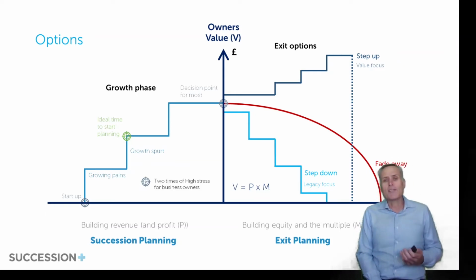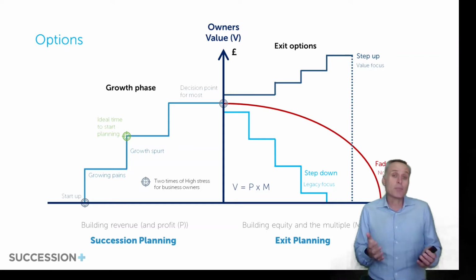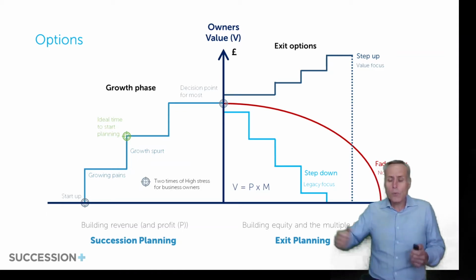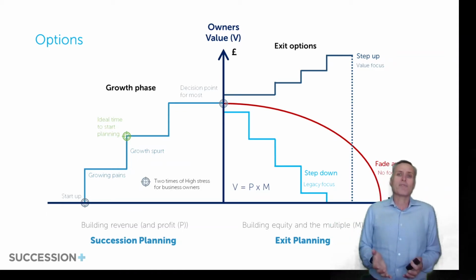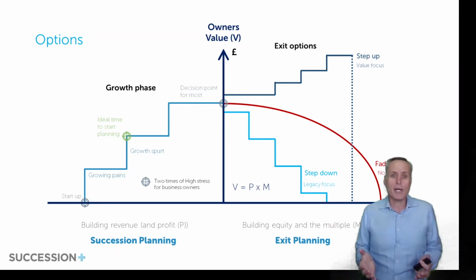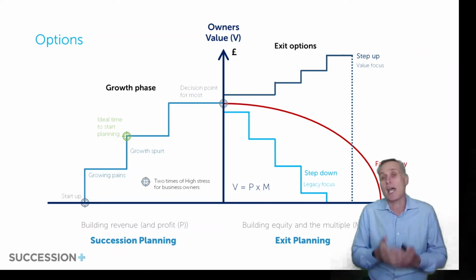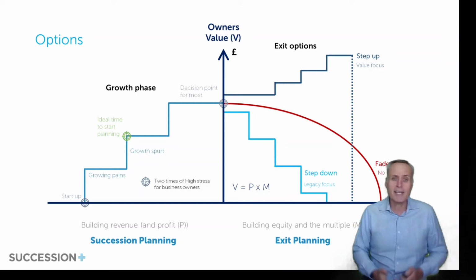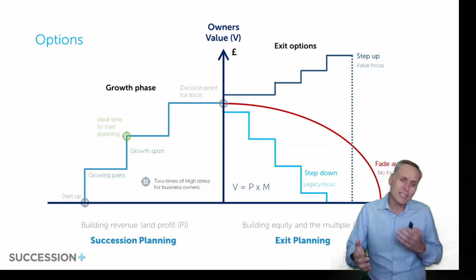Now the third one is that dark blue line. The dark blue line is a step up, and that's when the owners say to us, hey, we've got one last hurrah in us. We want to grow, we want to get all in, we want to crank up the value, and we want to have a big step up in valuation, and then we'll all leave. We'll do some sort of exit. So they're the three exits that we can have, the three styles of exit.